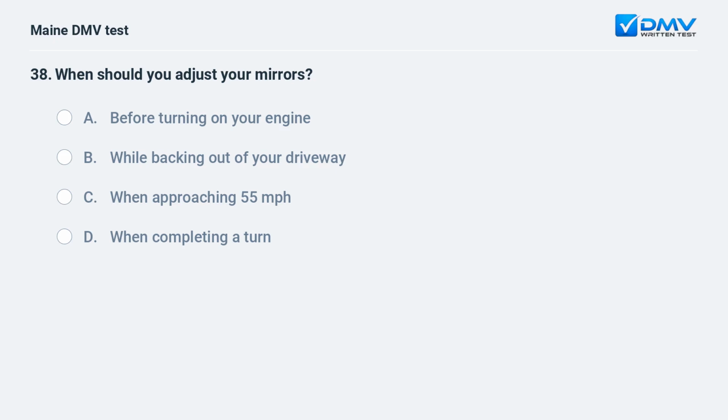When should you adjust your mirrors? A. Before turning on your engine. B. While backing out of your driveway. C. When approaching 55 miles per hour. D. When completing a turn.